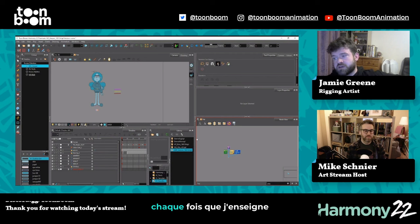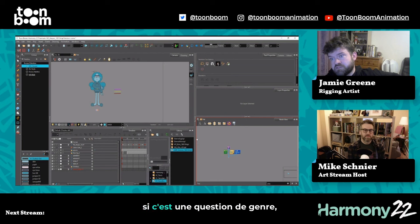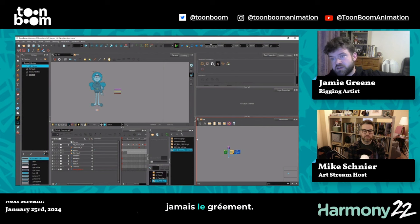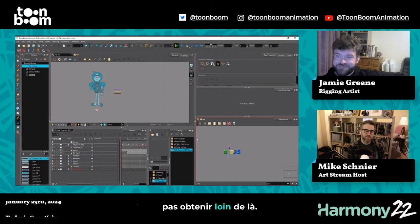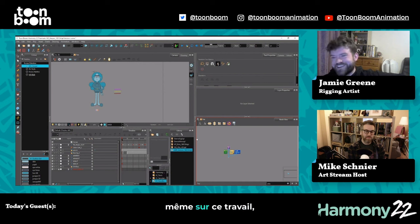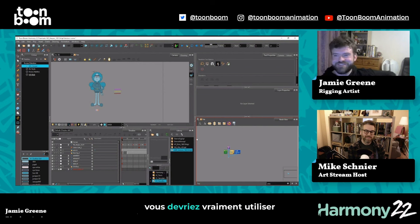Anytime I taught a junior rigging, that's the perspective I want them to look at it like. If it's just, this cutter goes here, this cutter goes here, and they don't understand the process, you're never going to enjoy rigging. But the amount of people I know in rigging who can't get away from it. I went to animation for a couple of months, and even on that job, I ended up rigging for them. They were a Flash company. About 3 months in, I was like, you guys should really use Toon Boom.